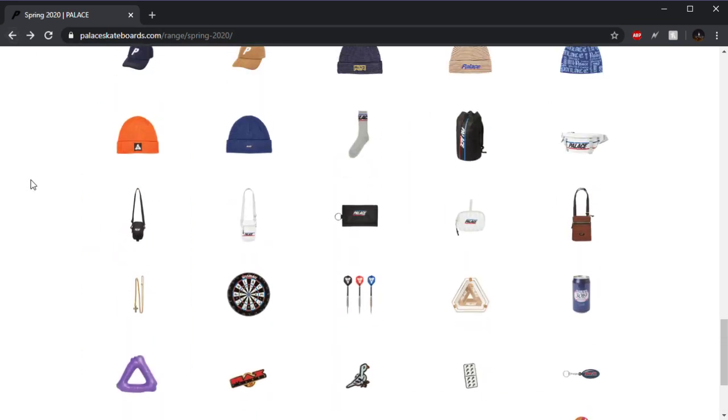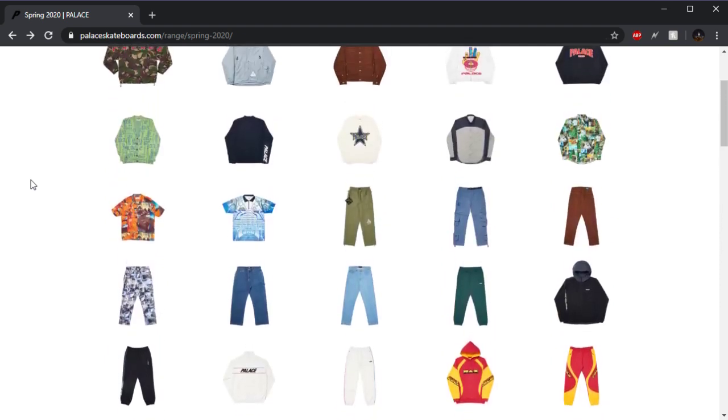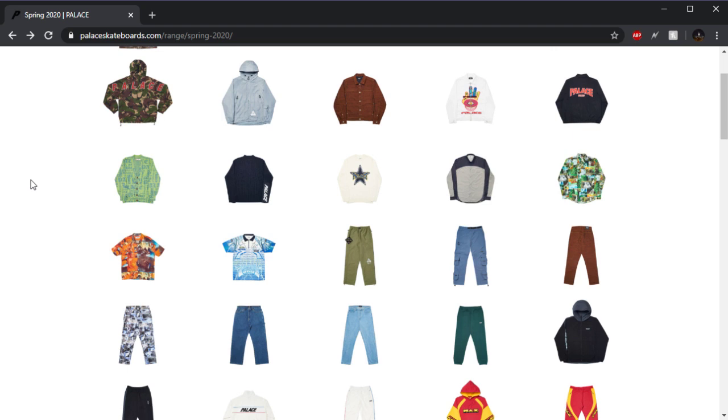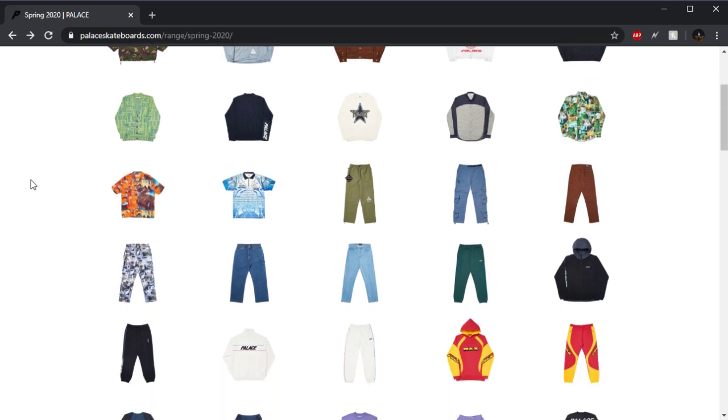But yeah, overall, I'm pleased with this season. I think there's some cool flips on the Trifurgs. I think those are really cool. Definitely not feeling any of the jackets. These button-ups are decent. They've had worse for sure.